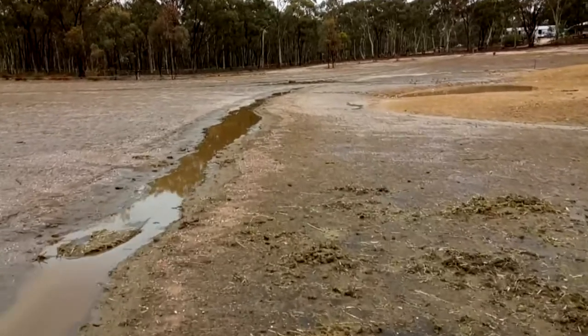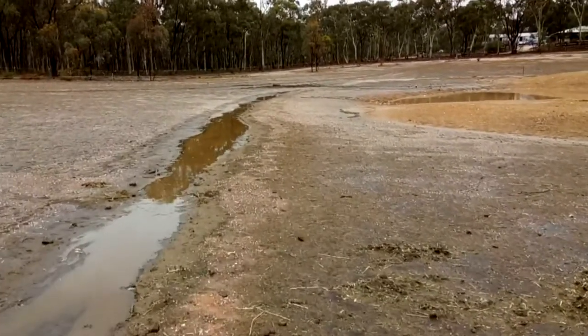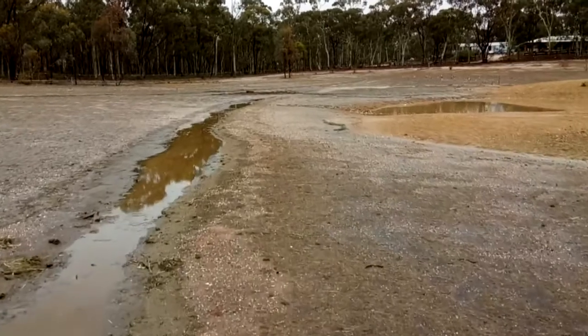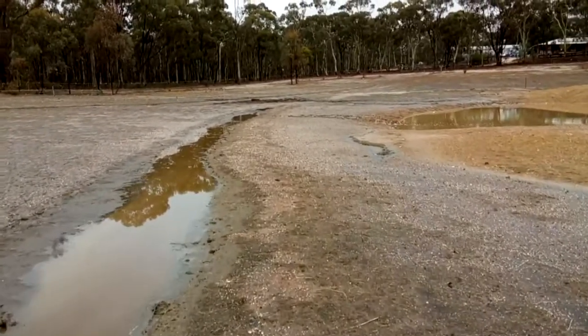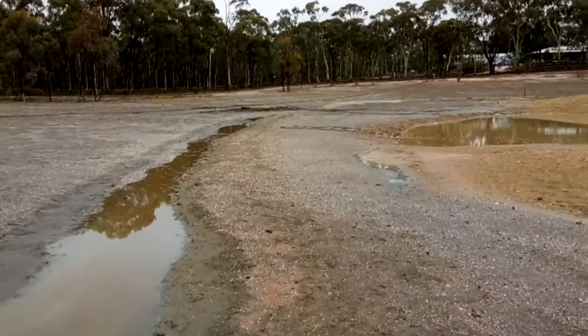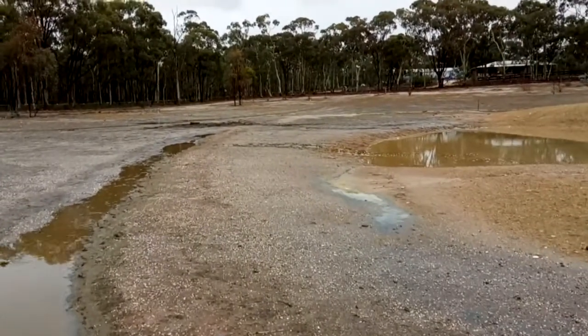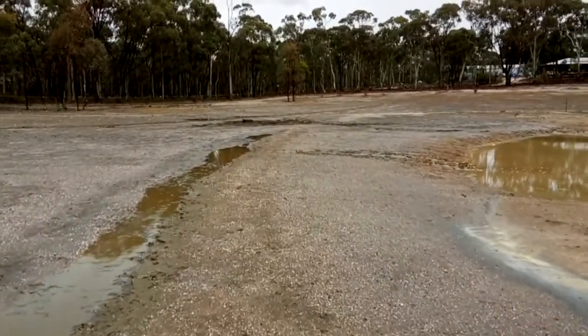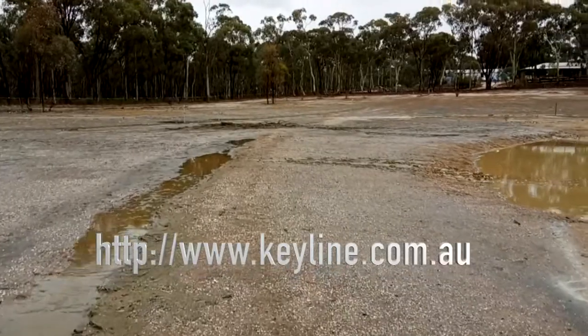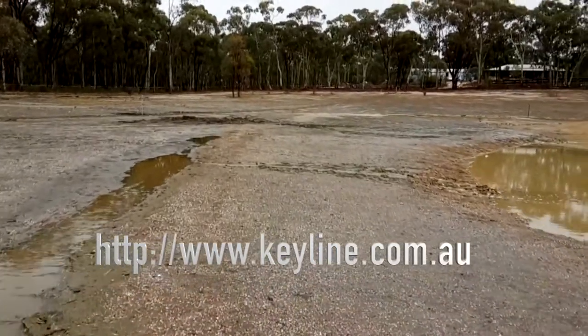The swale was put in based on key line farming. And I guess the key lies right at the end of the swale up here. So everything basically originates from this point. Everything we do around here comes from that point.